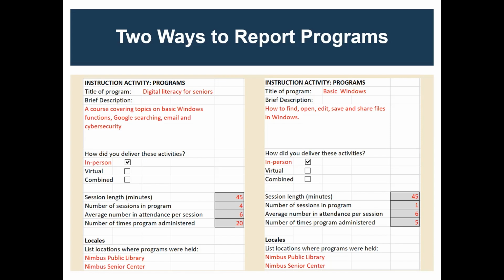Another way to do it is to take each of the topics that were in this program and treat them individually. So you would say basic Windows, and then how to open and edit and save and share files in Windows, etc. And then you would actually only have 1 session in this program because this session is on Windows, and the number of times it was administered. So this is not a right or wrong. It's more about how distinctive you think the programs are. It's really a judgment call. And again, if you have a question about it, please don't hesitate to ask.